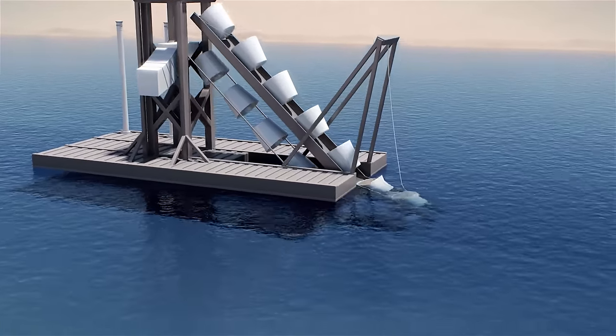The laboratory recreates a section of the Suez Canal. A smaller scale model of the vessel is first towed through and later self-propelled.